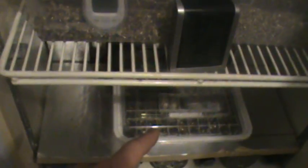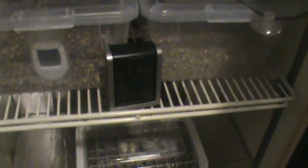What else do we have going on here? Got some eggs down there from the geckos. This humidity chamber thing I made out of a Chinese food container and a light rack, and it seems to be working pretty well. It's a little experiment I got going on there.